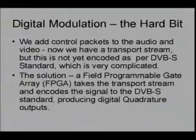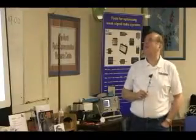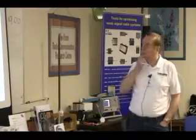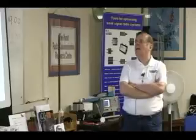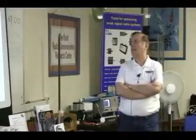So now we've got digital data coming out of this MPEG chip at a much lower bit rate, or byte rate even, and it's more or less the speed we want to send, except we need to add a couple of things to it. We've got to add control packets. The audio and the video have to be assembled into a transport stream, and then that has to go through an encoding process as per the DVB-S standard.